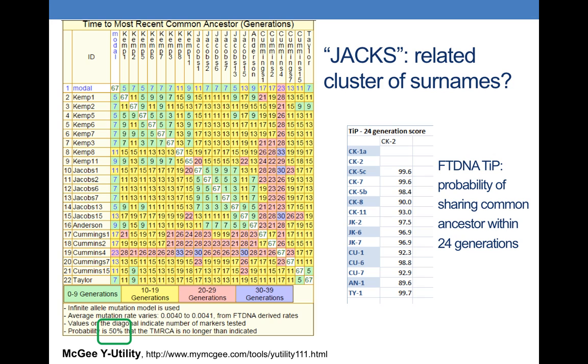So here we have the Kemps up here. Green shows the most probably related groups. Kemps here, Jacobs here, showing signs of a nice strong lineage. Cummings, not really. I mean, the yellow is suggesting, yes, that all of these seem to show evidence of relationship at the 50% probability level. I've run this at 90% as well, and everything moves back.